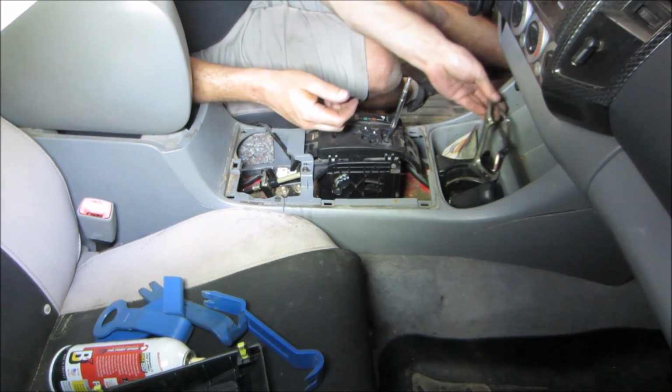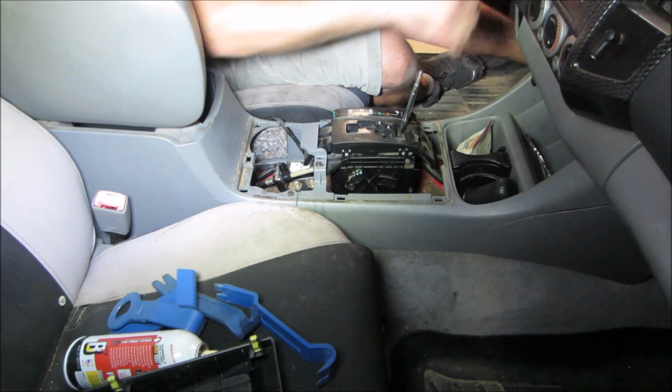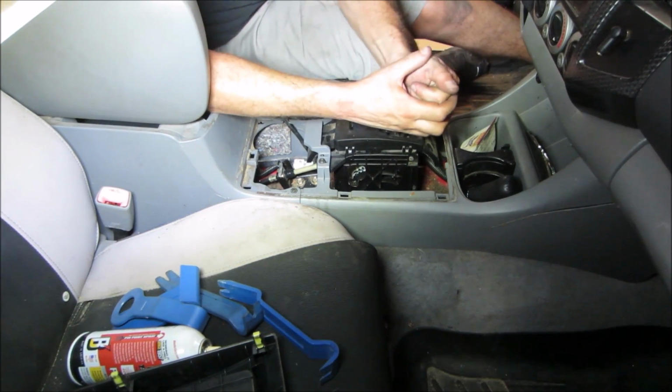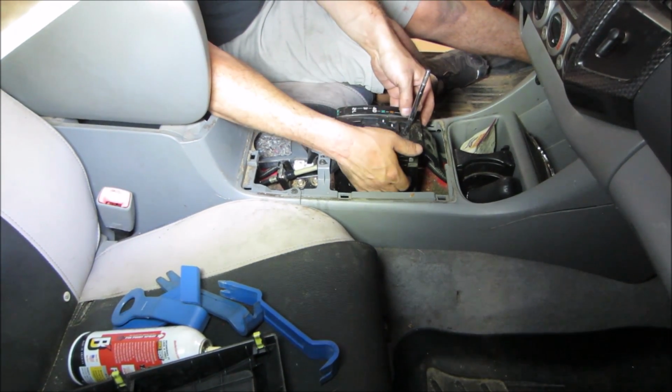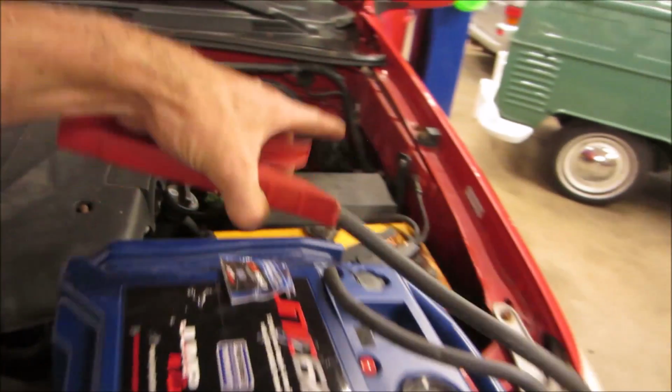No, look at that. Put on. You got no power? I don't know. It went in before. Was there power? Was the battery connected? I think it was. No, because we got it in here.